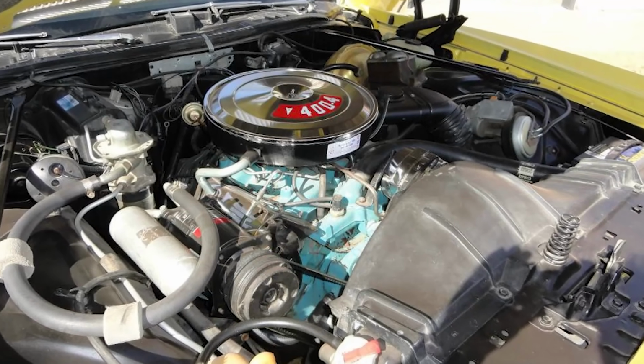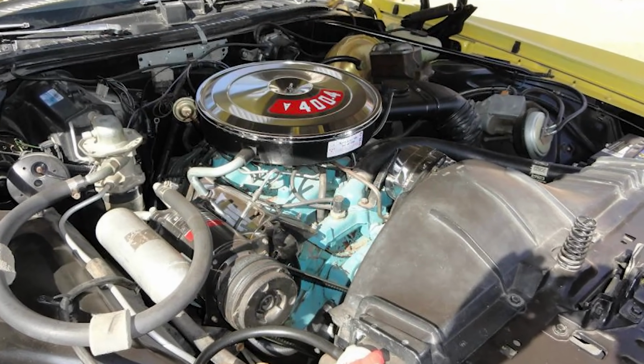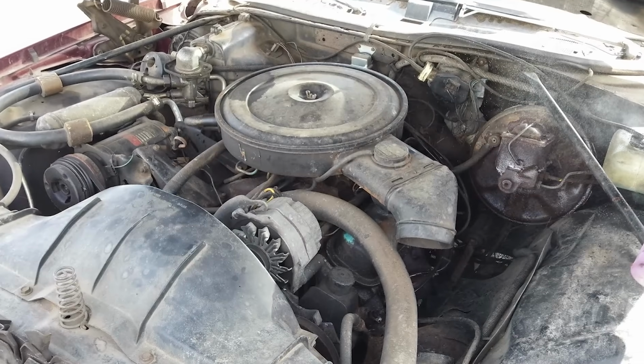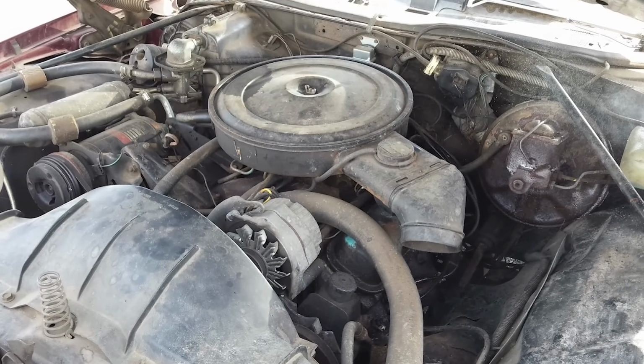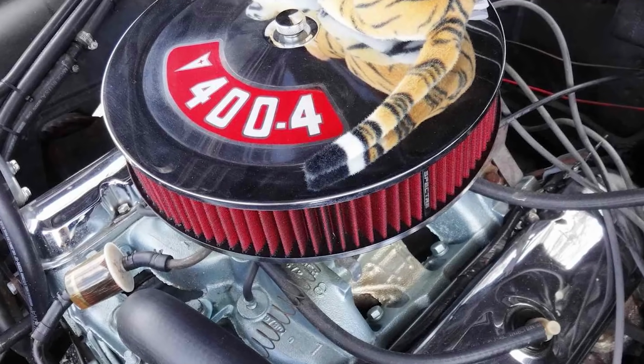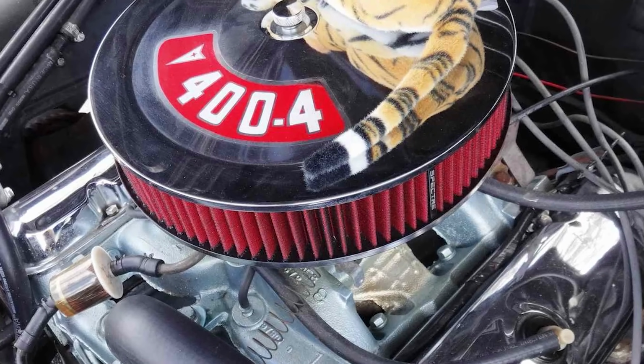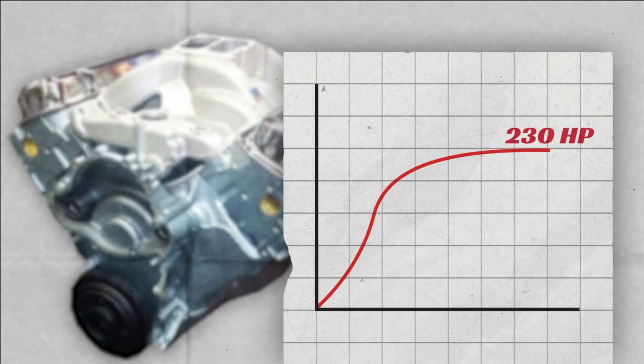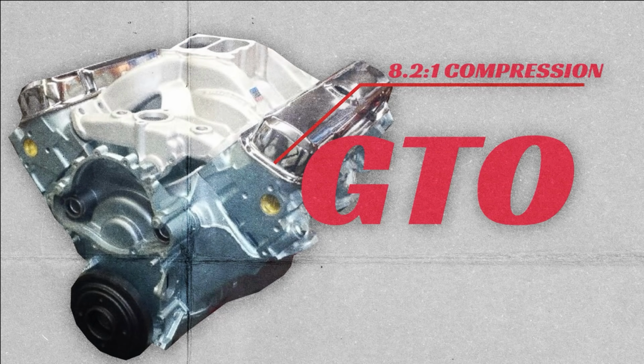The 1973 GTO was available for purchase with two large displacement V8s. Those were the only options. The base model GTOs would come standard with a 400 cubic inch L78 code motor that could also be found in form in the Trans Am. In the GTO, however, this engine only made 230 horsepower thanks to its low 8.2-to-1 compression ratio and its tragic emissions devices.